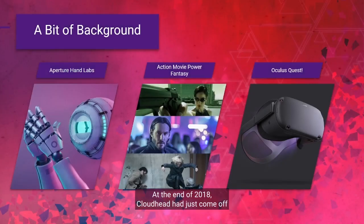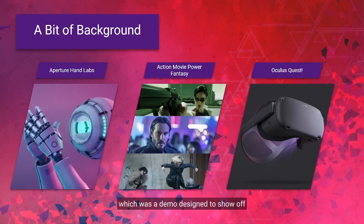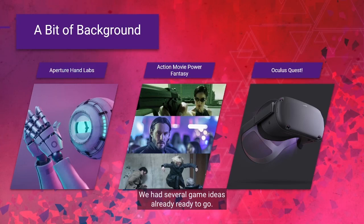At the end of 2018, Cloudhead had just come off of spending the better part of a year working with Valve to create Aperture Hand Labs, which was a demo designed to show off the features of Valve's new Index controllers. Naturally, at this point, discussions started around what our next project was going to be. We had several game ideas already ready to go.